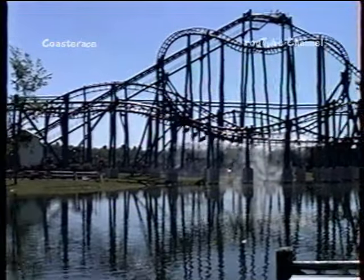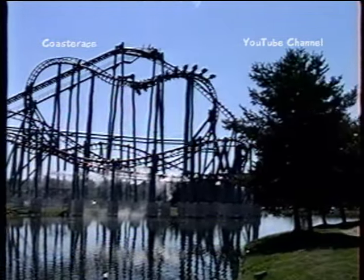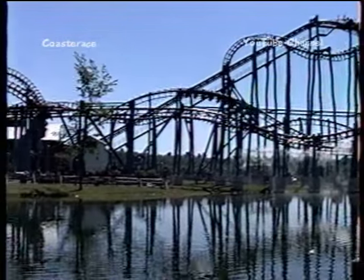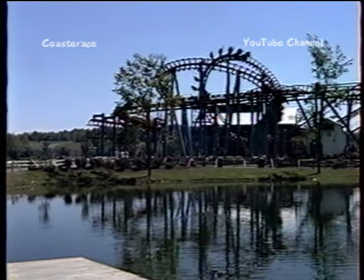It's a short ride. I'd say it's exactly the same as the one in Geauga Lake. So we rode it. We got a break. There are not very many people here. That's one of them. I got a couple more to show you.